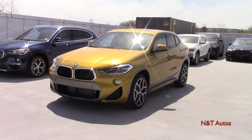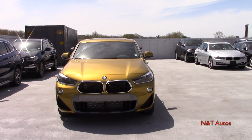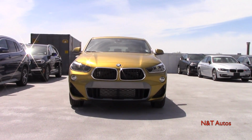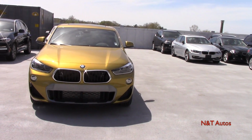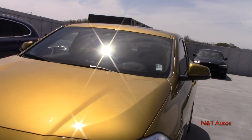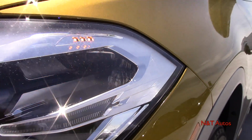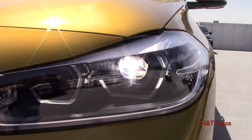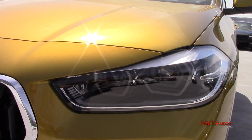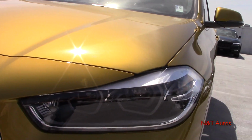Okay, so for this portion of the video we're going to go ahead and check out all of the exterior features on this all new X2. Trust me, there are a lot of them, but we're going to start out front with the headlamps. Nice big headlamps, and they are full LED units, so everything you see up here is LEDs: high, low beams, LED daytime running lights, turn signals, everything.